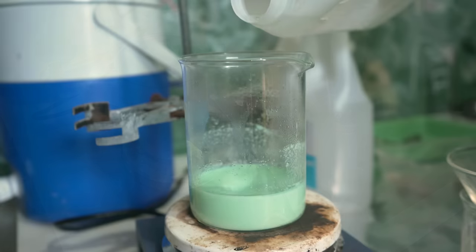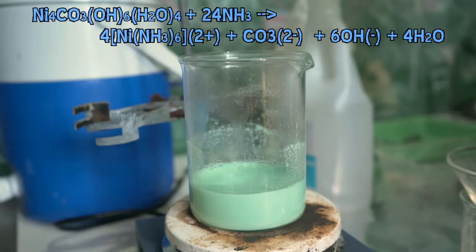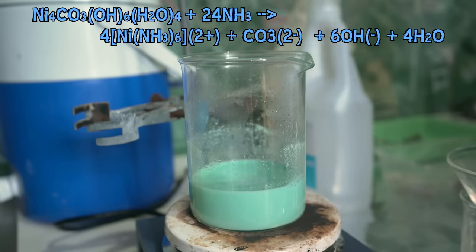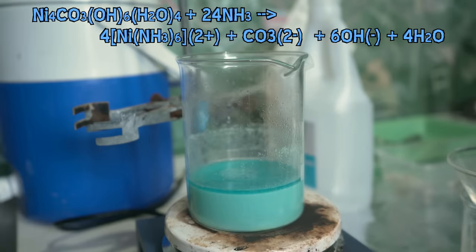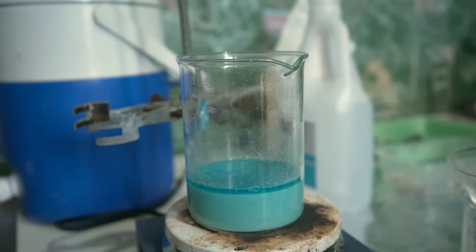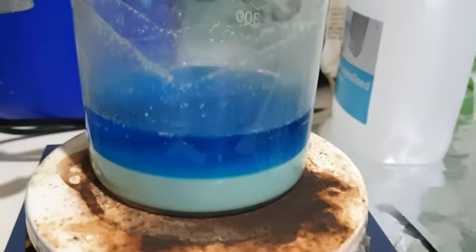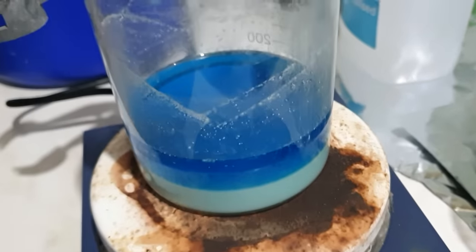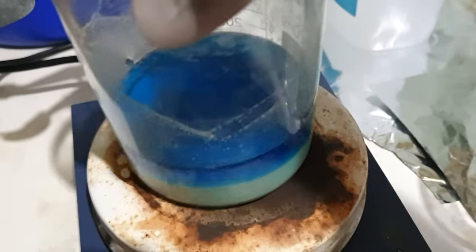Now we're adding in the ammonia. Right, we can see that beautiful color of the complex nickel back in solution. The bottom layer, obviously the precipitate, doesn't look very white. It still looks very green. I don't know how deceptive that is because it's in a solution of such a strongly colored liquid.